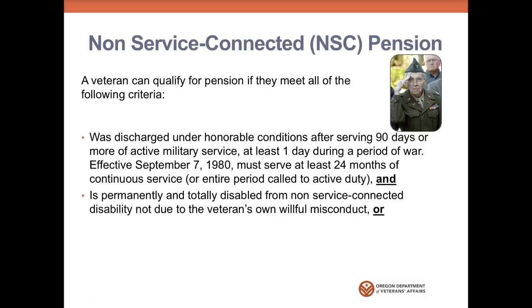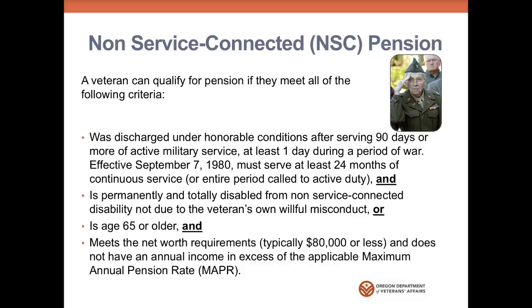On top of that, they must be permanently and totally disabled from a non-service connected disability and not due to the veteran's own willful misconduct. Or, if not permanently and totally disabled, but over the age of 65, the VA will waive the permanently and totally disabled piece. And then the last piece is they must meet the net worth requirements, which is assets, typically $80,000 or less, and not have an annual countable income in excess of the applicable maximum allowed pension rate.